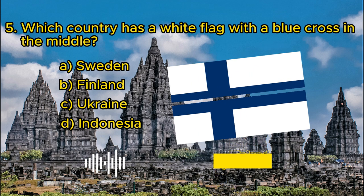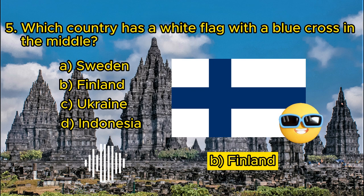Answer B. Finland. The Finland flag has a white background with a cross in the center, which represents the sun and life. The lines of the cross symbolize Christianity and represent the spirit of enlightenment in the midst of darkness.